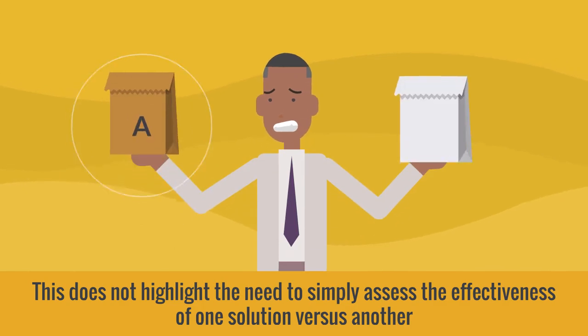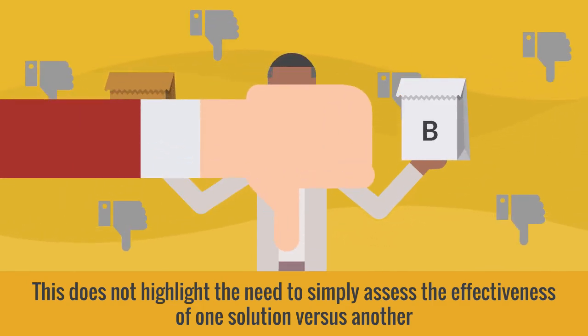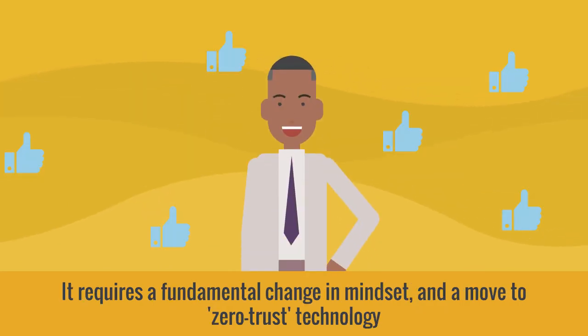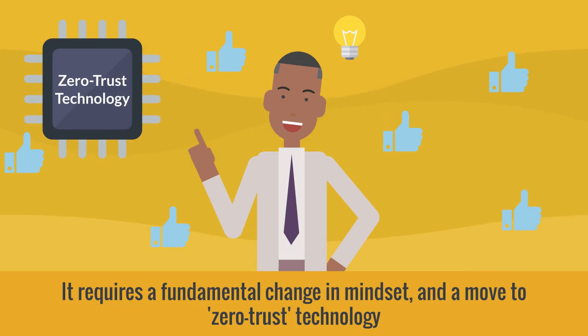This does not highlight the need to simply assess the effectiveness of one solution versus another. It requires a fundamental change in mindset and a move to zero-trust technology.